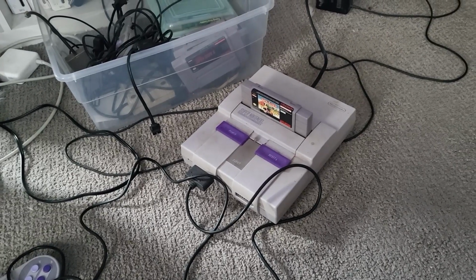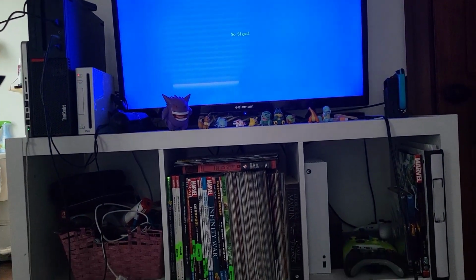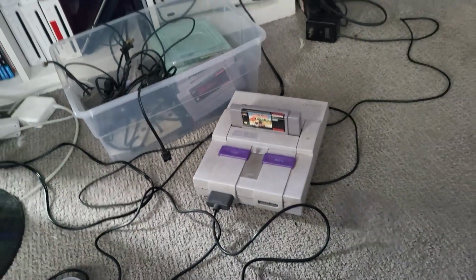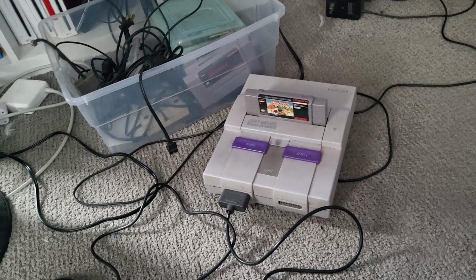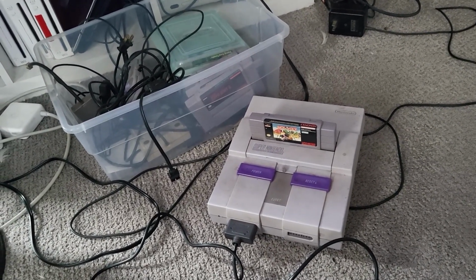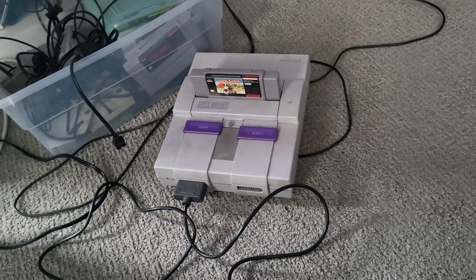Alright, so I'm back here again with the Super Nintendo. I know this video is taking forever. Got the no signal screen up there. Did get the extra cord right there. I have gotten it to work, but I'm just gonna show you what I did. It took a little research on the internet, but this does actually work. I'm hoping I didn't switch everything out.